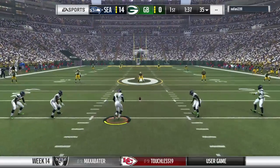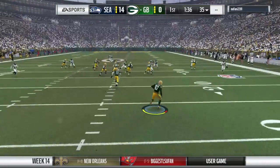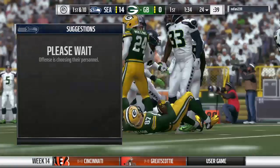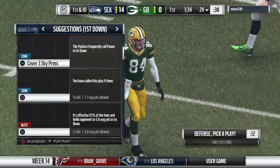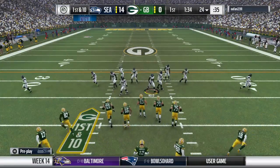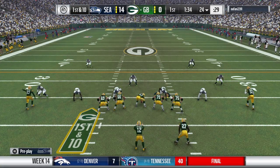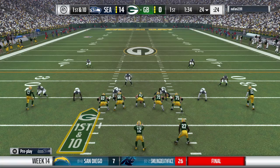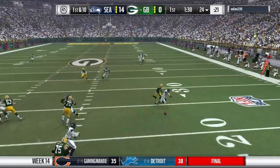So they throw the pick 6. They'll get another shot at it now as this one's in the air. This will be fielded at the 8. And a pretty good return here. He'll be stopped just shy of the 25 at the 24-yard line. And Green Bay getting ready to go as they take the field to try again after the pick 6.